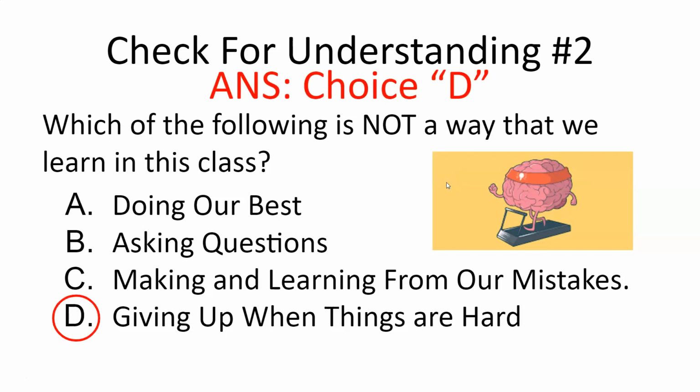Great. D, we don't give up when things are hard. And things will get hard, and that's okay. And that's why we have all that support time. So if you feel like things are getting hard, make sure you reach out.